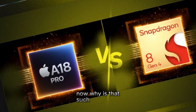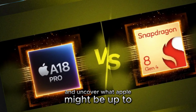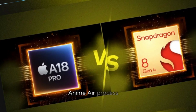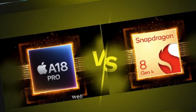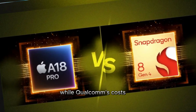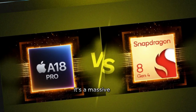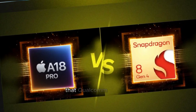Now, why is that such a big deal? Let's dig into this and uncover what Apple might be up to. You'd think that since both companies are using the same advanced 3nm process for their chips, their costs would be pretty similar, right? Well, not even close. Somehow, Apple has managed to keep production costs way down while Qualcomm's costs are through the roof. It's not just a small difference either. It's a massive gap. And that raises the question, what is Apple doing behind the scenes that Qualcomm isn't?